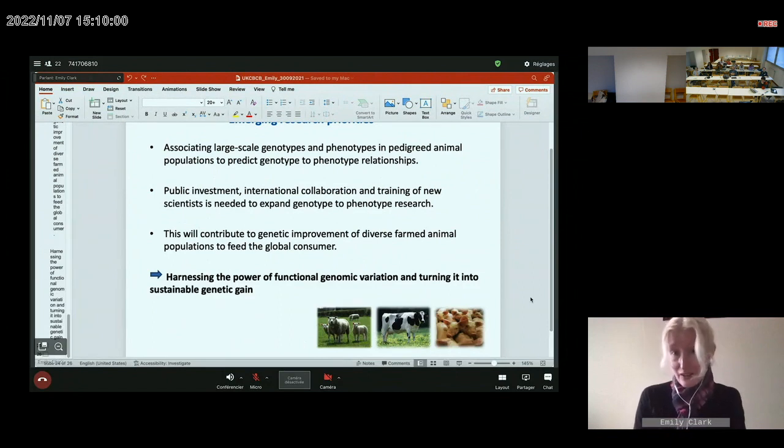Public investment in international collaboration and training scientists is needed to expand genotype to phenotype research, particularly with industry. So for example, having exchanges with data scientists to spend time in industry and return to academia, and perhaps vice versa. So all of these things together will contribute to genetic improvement of diverse farmed animal populations to feed the global consumer, and allow us to harness the power of functional genomic variation and turn it into sustainable genetic gain to meet the challenges of food production in the future.